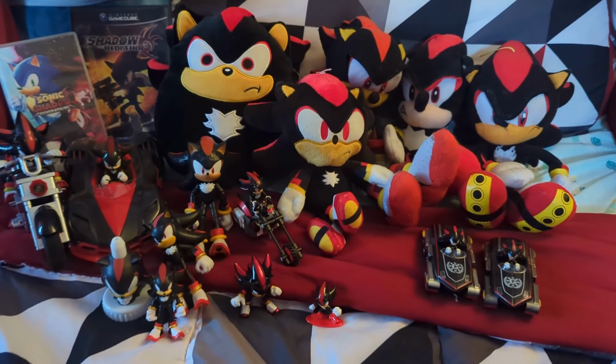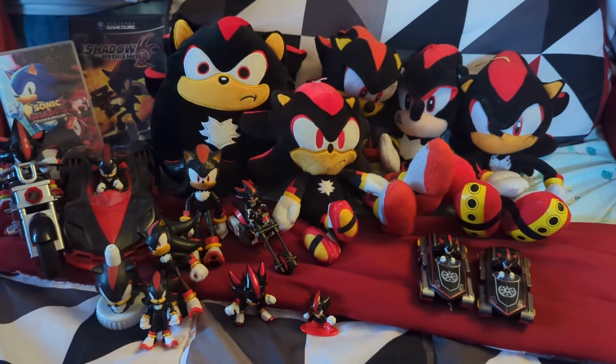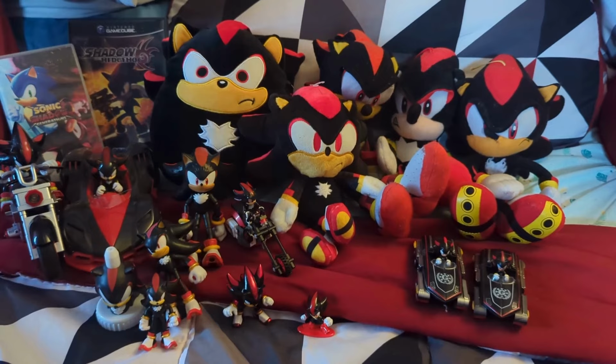And this is because they don't make as much Shadow merchandise as characters like Tails, Knuckles, or even Amy, I find. It's kind of strange, but yeah, here's everything I own of Shadow, and I'll go through them one by one.